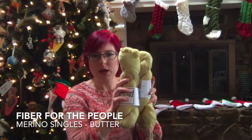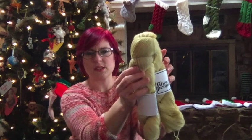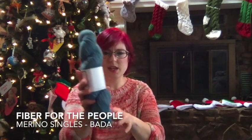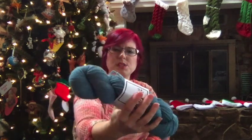One of them is for the Even Fall, I think that's the Andrea Mowry pattern. It's Even Fall or Eventide, Even Fall, I think. It calls for Merino singles. So my main color is Butter, and it is just a really pretty butter yellow. My first contrasting color is Bada, and it is this mid-tone blue.